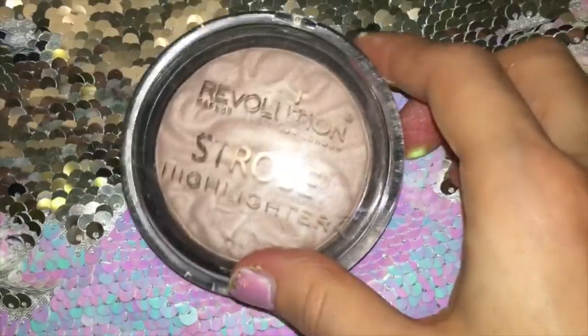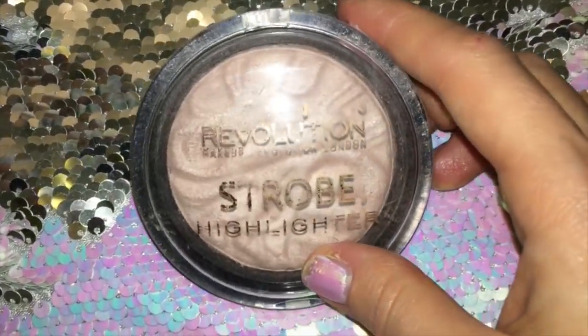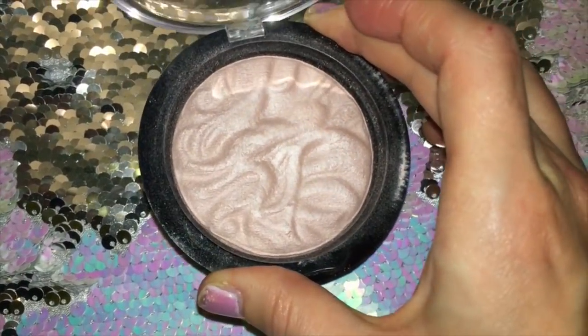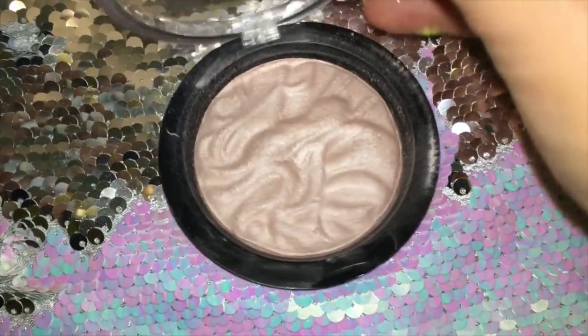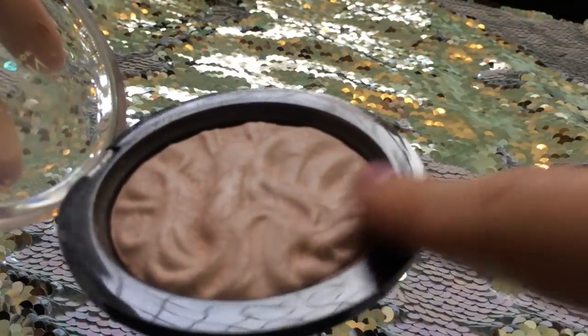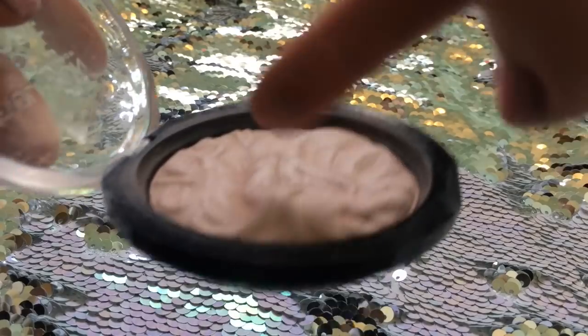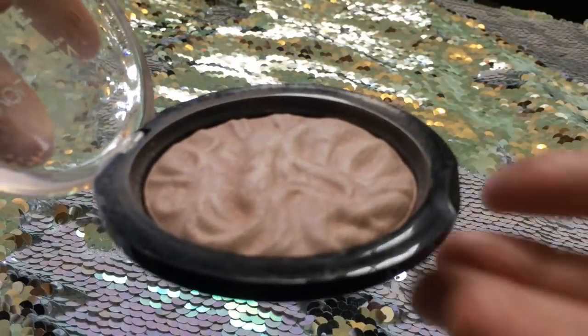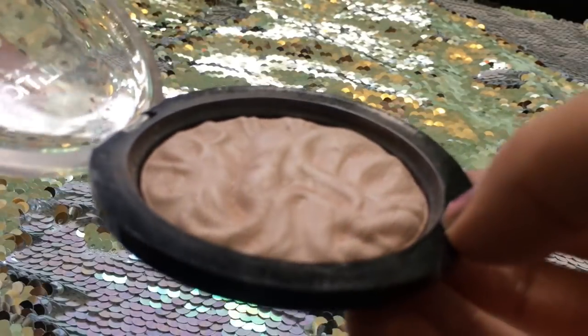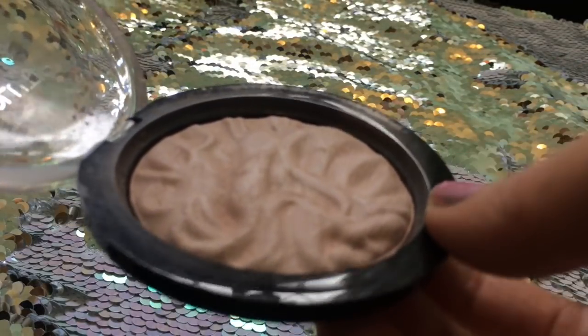What? I don't know. Okay, so next we've got another Makeup Revolution. I feel like Makeup Revolution is the brand that I have the most highlighters from, but this is one of their strobe highlighters. It's in the shade Moon Glow. Again, you know what's going to be pissing me off about this, the super hilly design. Why do they feel they need to do that? I mean, this is not the Himalayas, this is a highlighter. We do not need any hills on our highlighters.